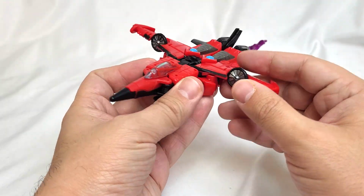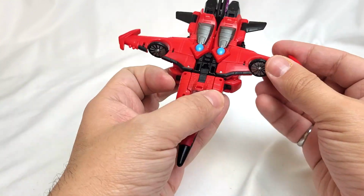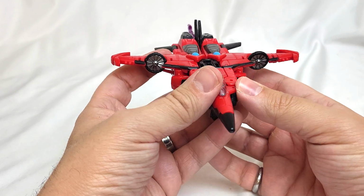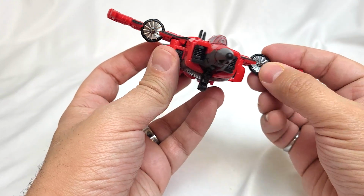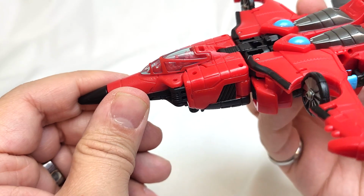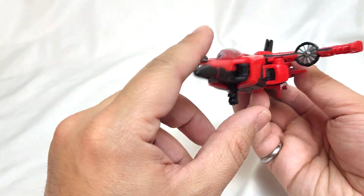She's a jet. She's got VTOL engines up front, these turbines. They can rotate. That's a big thing for me. They are painted nicely, which is, I believe, only the second time that's happened. And it hasn't happened at retail, which is really interesting. So I really appreciate that. She's got a teeny tiny little cockpit with apparently two seats. So this is like a big jet version of Windblade.